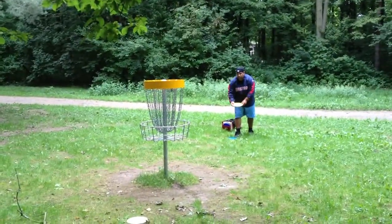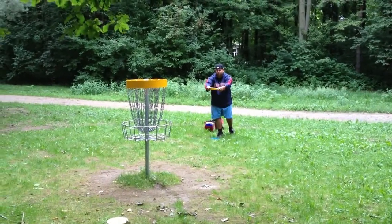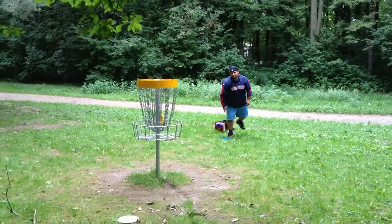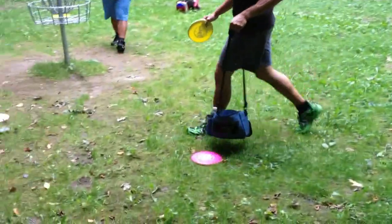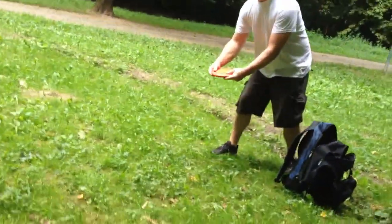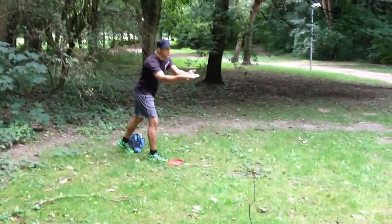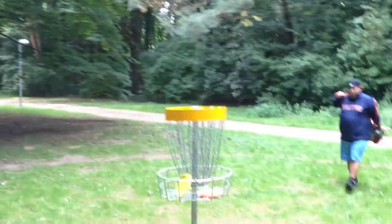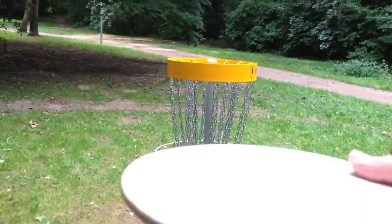Stefan for birdie. For par. First shot missed, so this is for par. He drained it. I'm tapping in for birdie. Beautiful. To go minus 3.